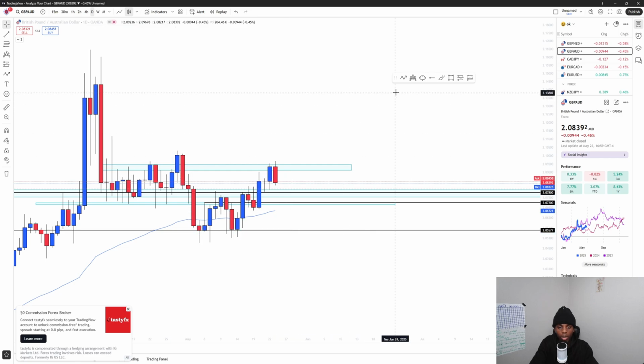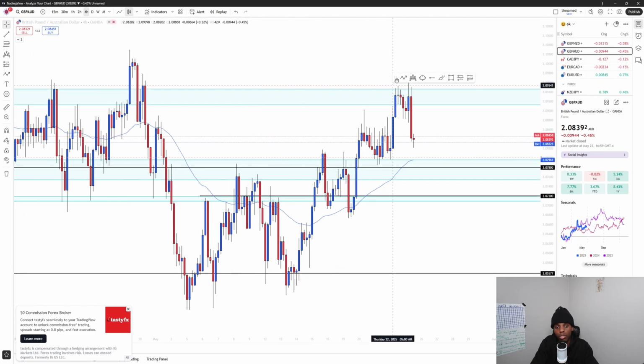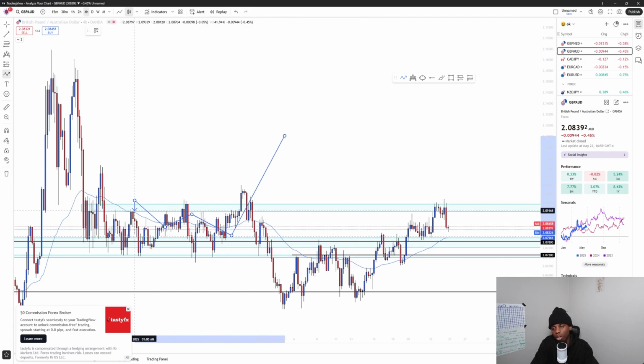I anticipated for price to close above this zone, pullback. The pullback happened, but it happened as a wick. We pulled back right here and then price went up. I was not really interested in buys because the last time we were in between these two zones, price did a whole lot of nonsense and then it broke under. I thought the same thing was gonna happen right here. That's why I was not interested.